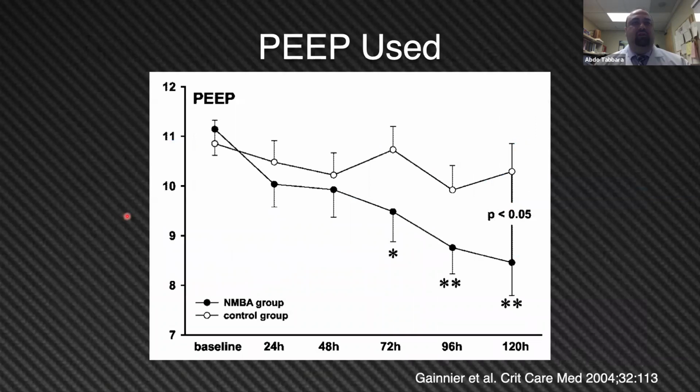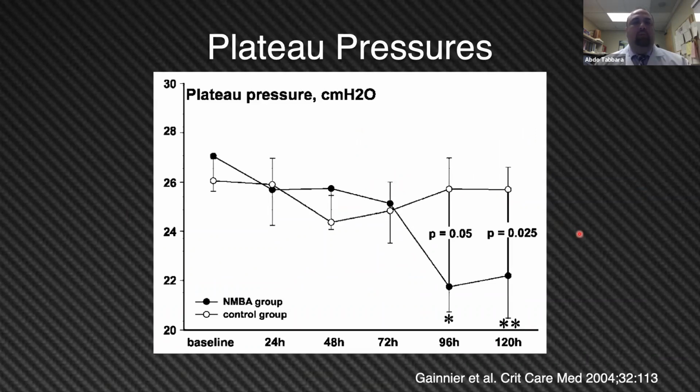This was statistically significant. Again, these patients were only paralyzed for 48 hours, and those differences were noted throughout the time. Plateau pressures were a little bit different. For some reason, during the first 72 hours, these curves kind of flip-flopped, but after 72 hours through the end of data collection of 120 hours, there was a difference in plateau pressures.